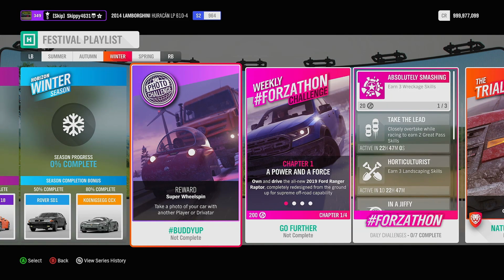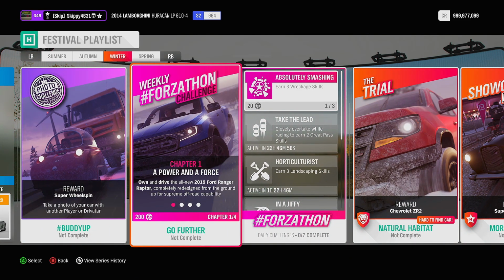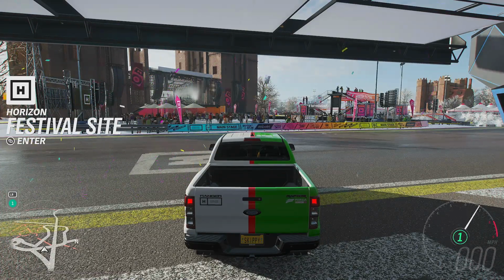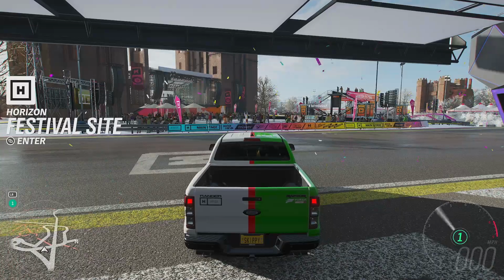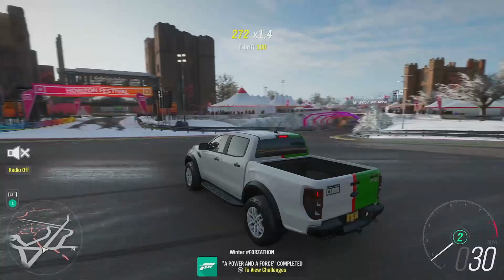So with all the rewards and the good stuff out the way, let's crack on with this week's Forzathon challenges go further. Chapter 1, a power and a force. Own and drive the all-new 2019 Ford Ranger Raptor, completely redesigned from the ground up for supreme off-road capability. Once you've hopped in your Ford Ranger Raptor, hop outside your festival house or castle, drive 2 seconds down the road, a power and a force completed.